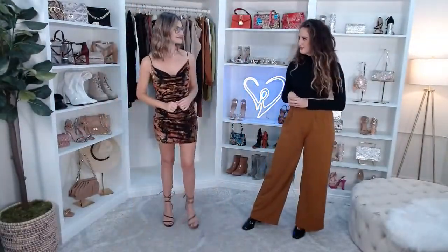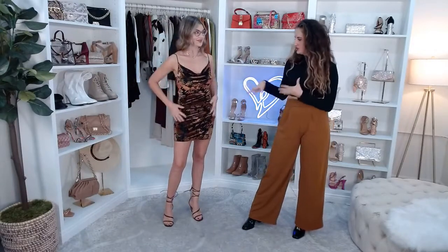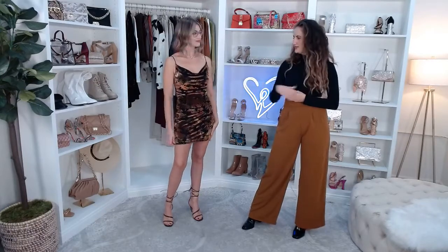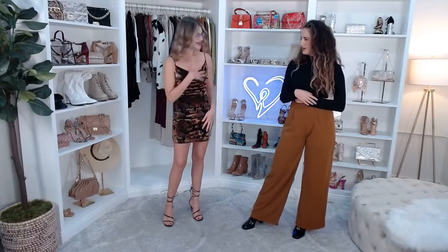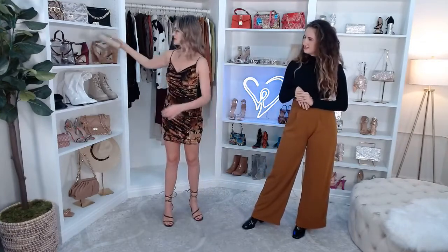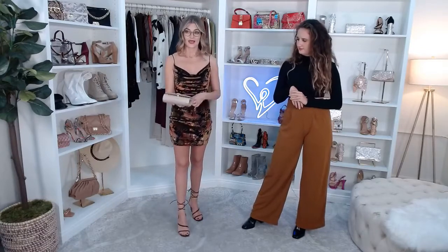Yeah, no, super cute. I love the gold with this orangey. Yeah, it really brings out the shiny part of the velvet on here. So cute. I love it. And the cowl neck is really fun. Really pretty. If you guys want to dress this up even a little bit more, then you can add a purse like this one. This is going to be the Keep It Lurex Box Clutch.